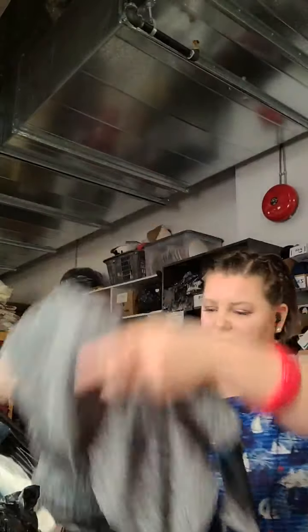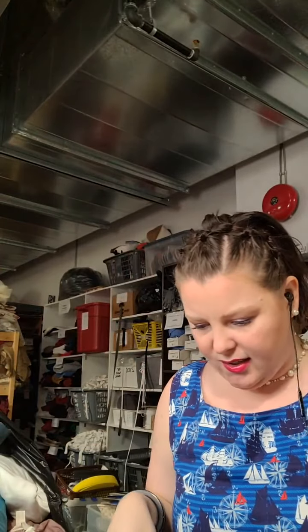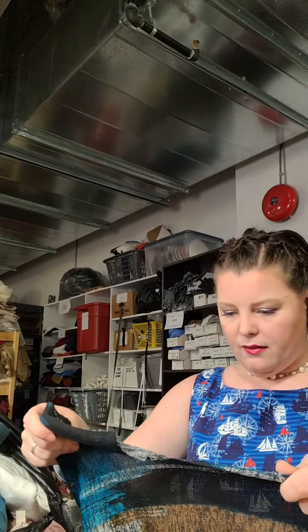Oh, something incredibly soft. And incredibly colorful. Look at those turquoise colors. And the blue. It's on a really nice knit. There's quite a bit of that. That would make a great little cowl shrug sweater. And it's a knit. It's fairly thin. It is a bit sheer.